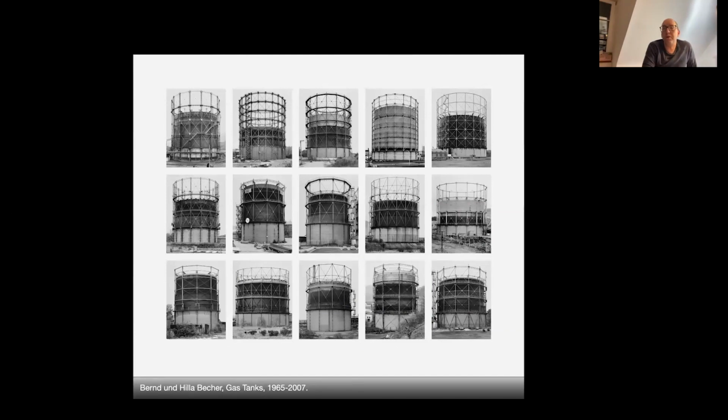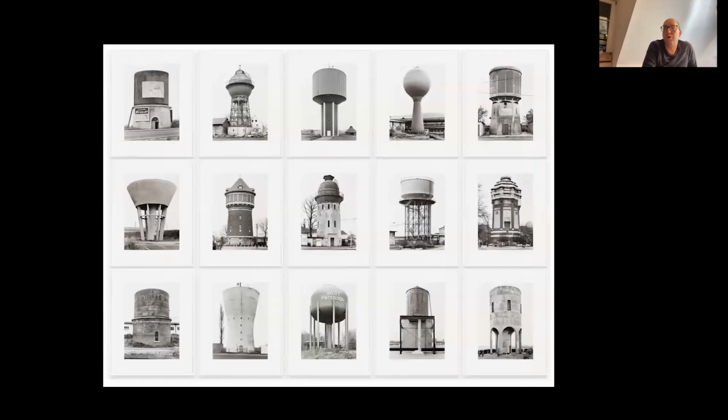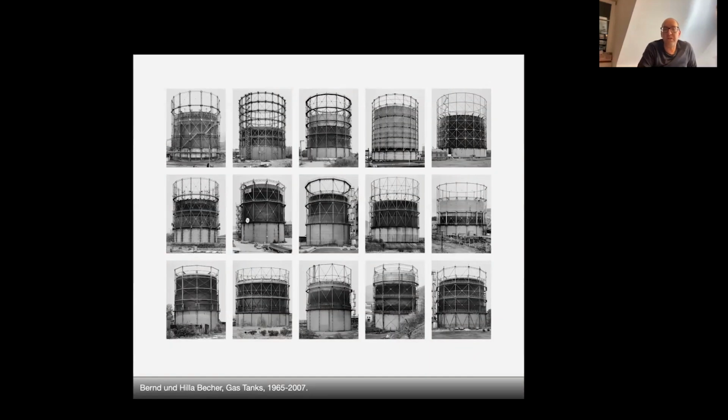Of course, the Bechers were photographing an industrialized landscape. They were pretty much aware that our concept of landscape, for most of us, when we look out of the window, is not untouched nature. We look at things like this, like gas tanks or water towers. And they were working on this series, and if you look at the dates here, they were working tirelessly and endlessly on it. The gas tank series took them more than 40 years to complete.